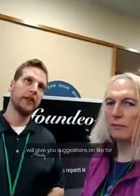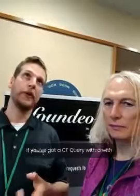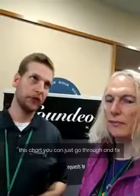Yeah, it has a feature called AutoFix where it will give you suggestions. For example, taking the SQL injection example, if you've got a CF query with a variable in there that needs to be protected, it'll suggest, do you want to use CF query param with CF SQL type integer, CF SQL type varchar, and you can just go through and fix them really quick.